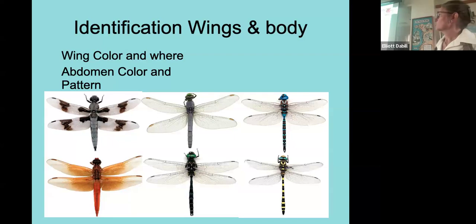So when you're trying to identify these species, one of the first things that you can really see is the wings. Are they clear? Are they colored? Where is the color? What kind of color? So all those things are important. The body, what color is it? What shape is it? What is the pattern? And all of that. So this is very similar to birds.